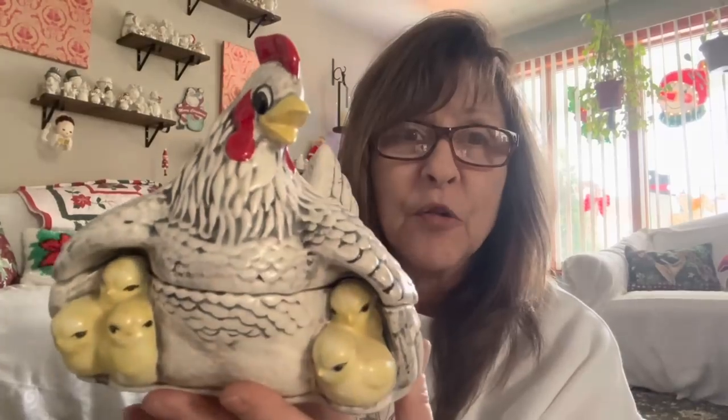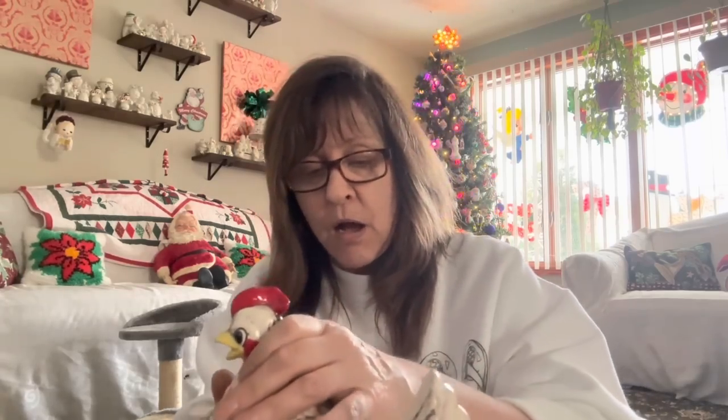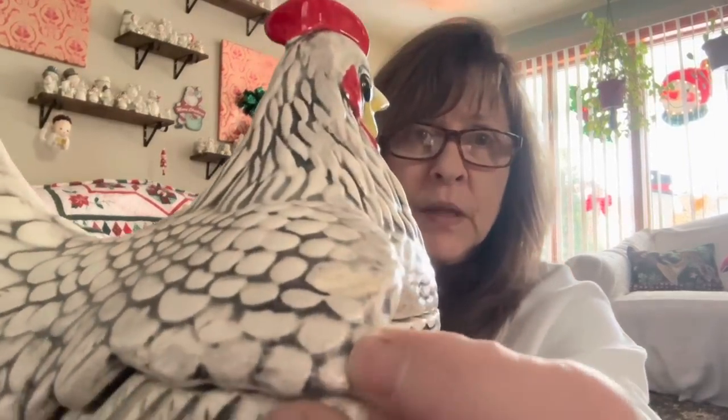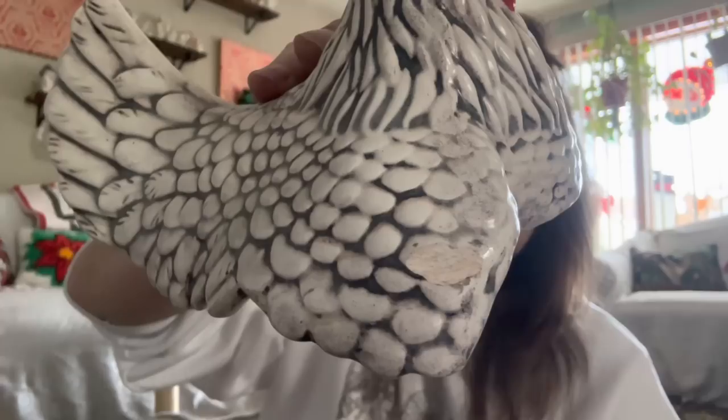I got this for my chicken and rooster lovers. Look at how cute. Look at that. Isn't that adorable? It's just some kind of a covered dish. I don't know what these cats are doing. They're trying to get in the box over there that came in the mail for my son. Now it does have a chip right here. Hang on, let me see that. But that can also be touched up as well. It almost blends in where you really don't see it. I think it's somebody's ceramic project, but it's not signed or anything.